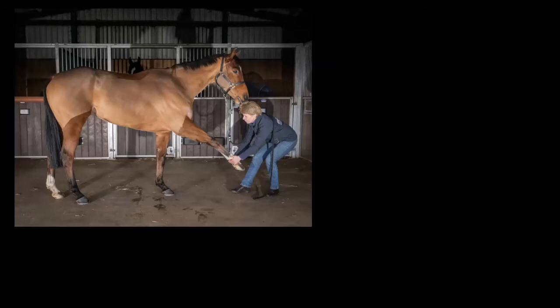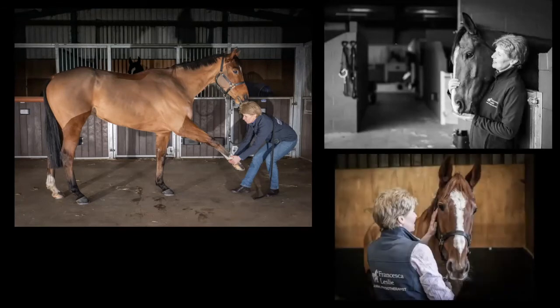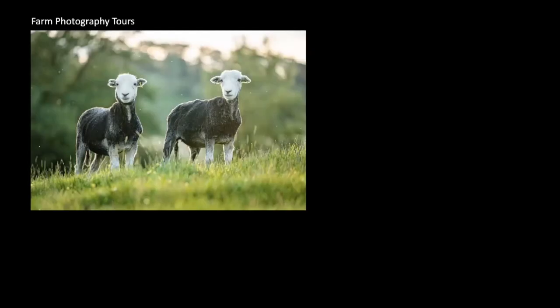Animal physiotherapist at work. That was quite challenging, actually. Beautiful racehorses, but that was quite a challenging shoot just to try and get the light. The light was terrible that day. So I do take flashlights. I've got various systems. I've got a Rotolight that I use, and I've got two Godox speed lights, and so they come on journeys with me too.